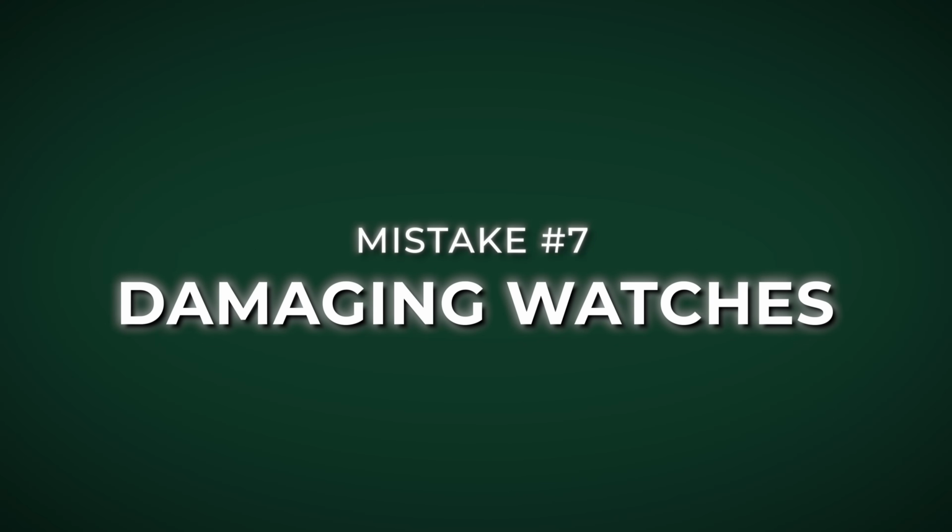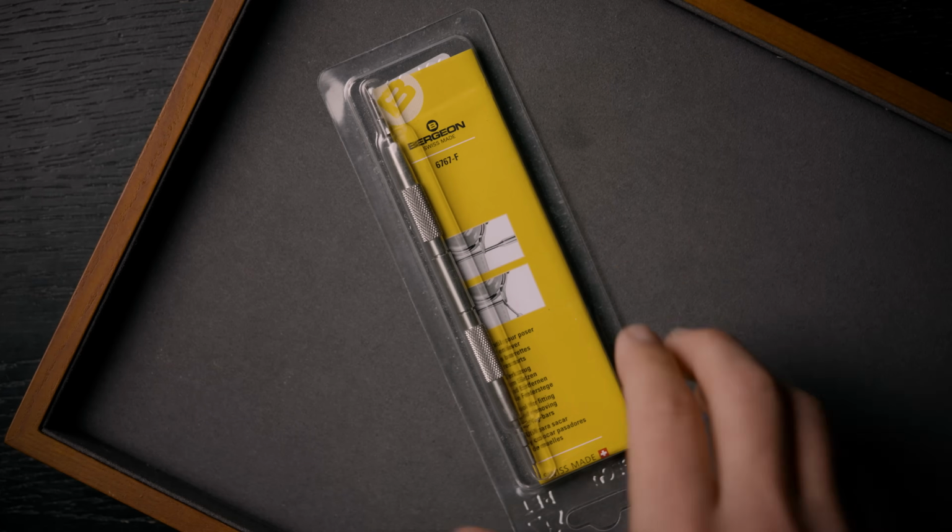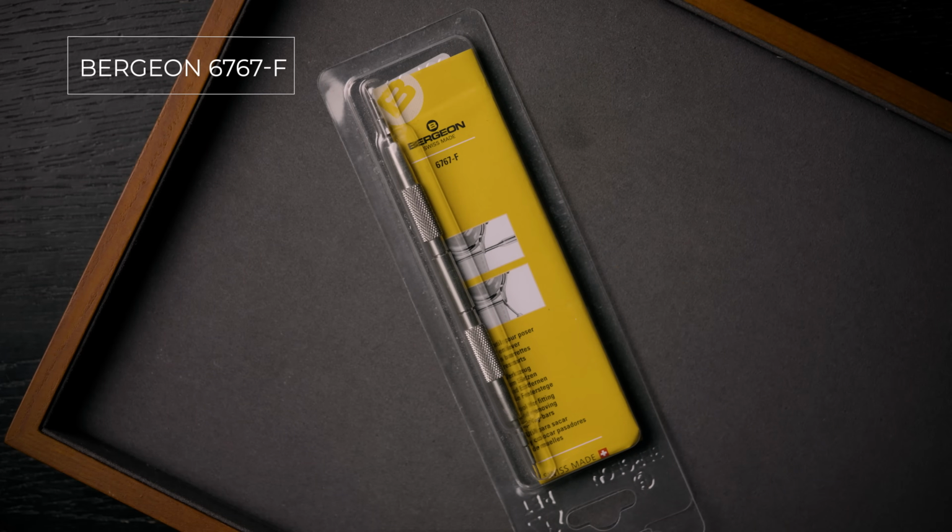At this point, you might be thinking you've got it all figured out, but this one physically hurts me to see, and I see it constantly. Damaging the watch during strap changes. The common damages are scratching the lug holes, gouging the case and lugs, and breaking spring bars. All of this can be avoided with one simple investment, a proper spring bar tool. Get a Bergeon 6767F or similar. We're talking $15 to $25.